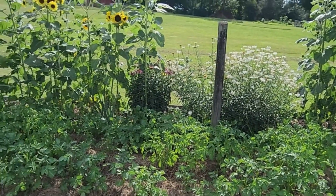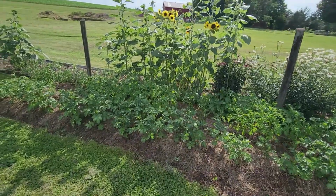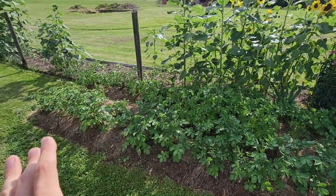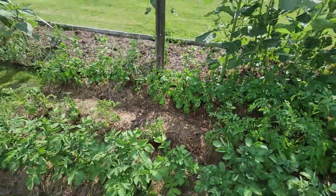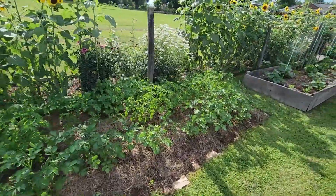We have some Shasta daisy, some sunflower, and some echinacea. The potatoes popped up a lot better than I thought they were going to. I had some spotty areas, but they're all starting to fill in nicely. We even have some over here coming up really late. So I think pretty much everything came up. I just got them in really late, so we're going to see how they do this year, but it's better to have some than none.